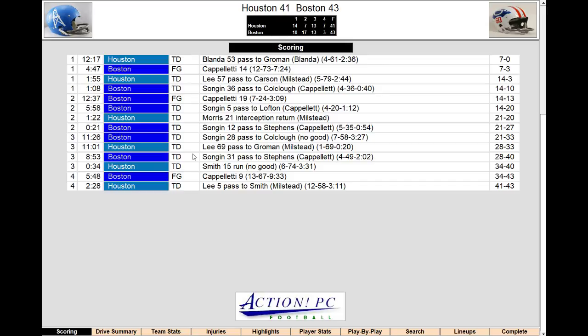The AFL always played a 14-game schedule. The NFL played a 12-game schedule.